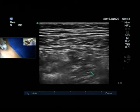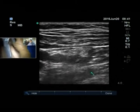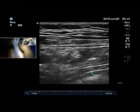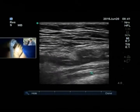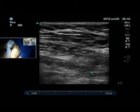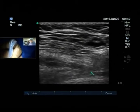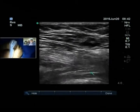We'll keep this. The other thing you can do is actually nice to do a longitudinal view. Then you can see how much the local anesthetic has spread. I can remove this one. So what you saw was the short axis. Now it's turning into the long axis, where you try to see the nerve in the long axis.